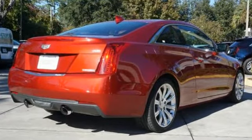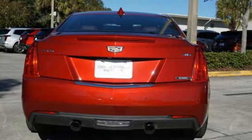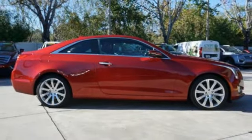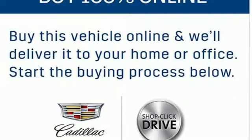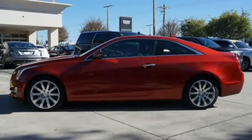Integrated navigation system with voice activation. Front heated leather sports seats. OnStar 4G LTE Wi-Fi hotspot. Express open and close sliding and tilting sunroof. Automatic transmission. Magnetic fluid-filled shocks.